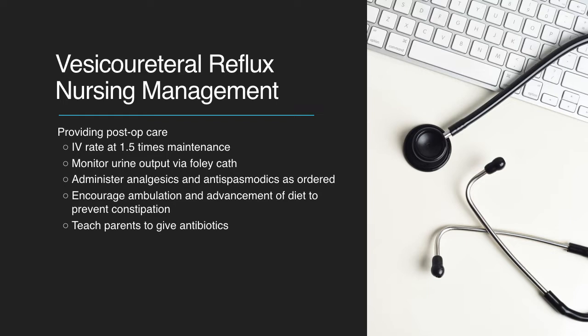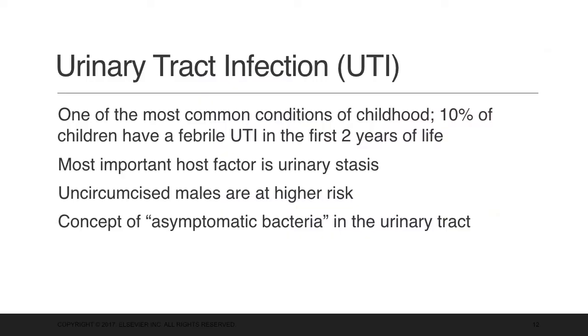You want to encourage ambulation and advancement of diet to prevent constipation. And then you want to teach the parents how to give the antibiotics. So obviously, until we treat this, it increases the risk of developing urinary tract infections. And that's the next thing we're going to talk about.